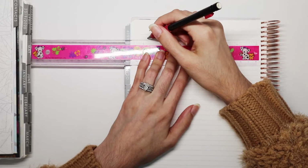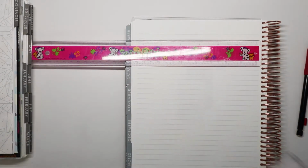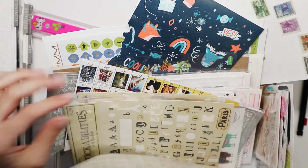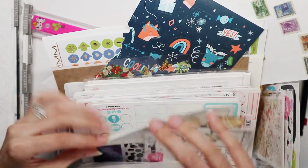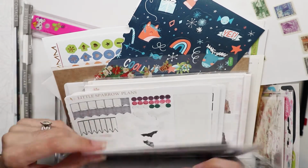And then you'll see that I am flipping through a lot of my stickers and things like that. And what I'm trying to do is get an idea of how many stickers I have to incorporate into my designs.